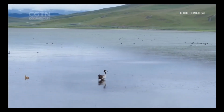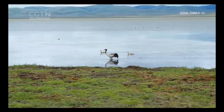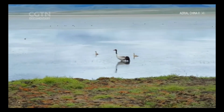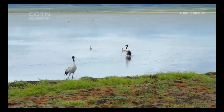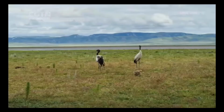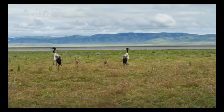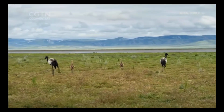The black-necked crane, another creature unique to the plateau. They might look gentle now, but newborn cranes can be quite a handful. And no wonder, you need a bit of fight in you to survive in this hostile environment. With food scarce and fights frequent, 40% of crane chicks fail to make it through the first 3 months. These two birds seem to be well matched in strength. That might explain why they're trying to get along with each other.